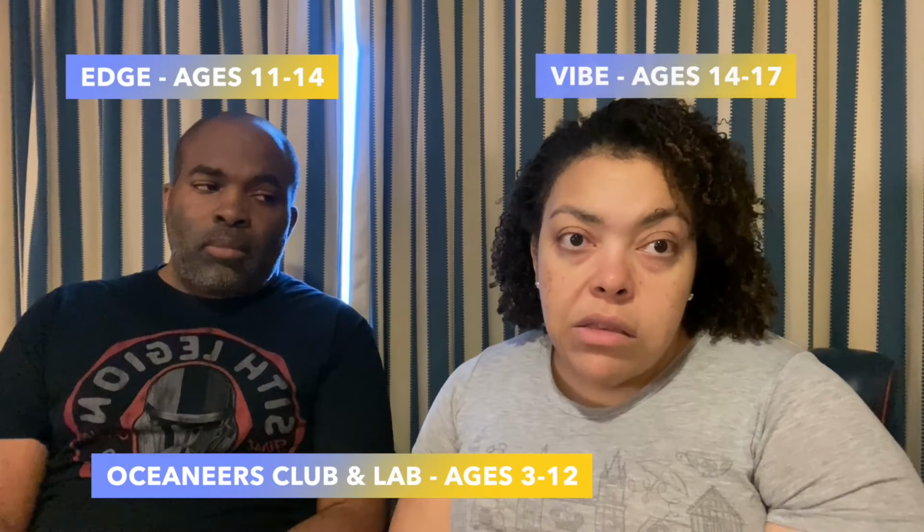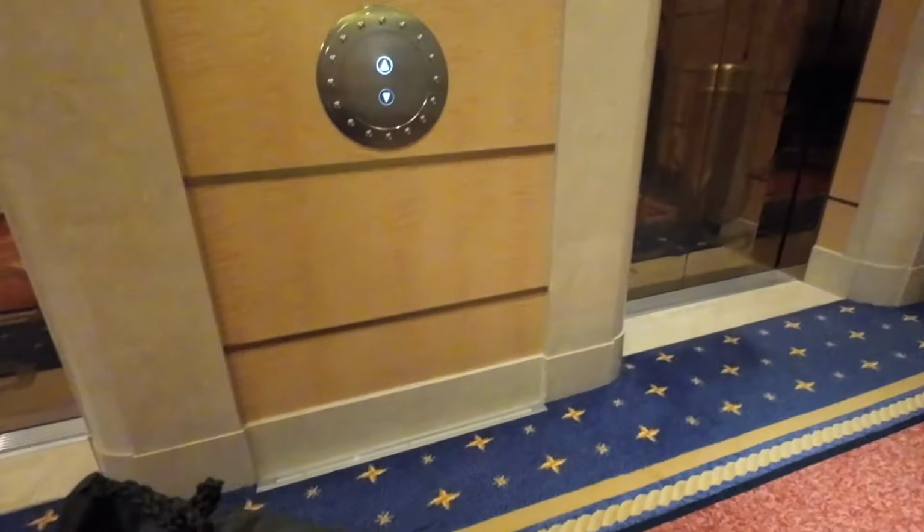There are 4 kids areas on the ship. There's the Oceaneers Club and Oceaneers Lab, which is for the younger kids. There is the Edge and Vibe, which are for the tweens and teens. And so we're gonna go take a look at those today. They have open houses. Generally, adults are not allowed, but they do have open houses where adults can go and take a look at it. So we're gonna go see what it looks like.